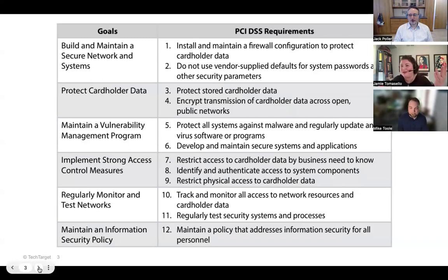Right. And Mike, in your experience, I know in your past that you've implemented PCI compliance and worked with PCI QSAs, or qualified security assessors, both from a merchant perspective as well as a service provider perspective. With those limited budgets and staff, what should IT teams focus on first when they're reviewing these controls and requirements?